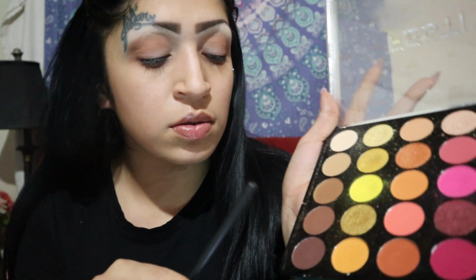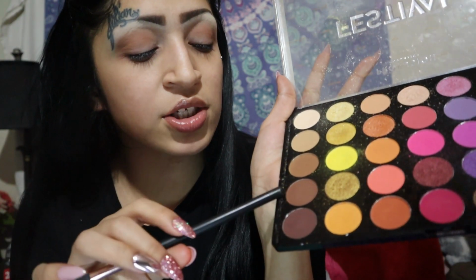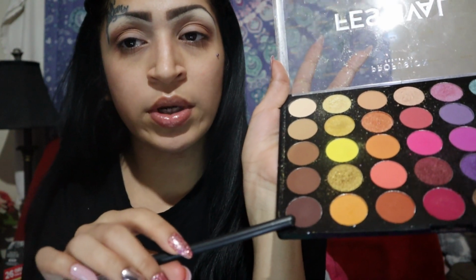Now I'm gonna go into this color right here because I just did this one, so I'm gonna do this bottom one now, and I'm just gonna press into the crease, like press into it.